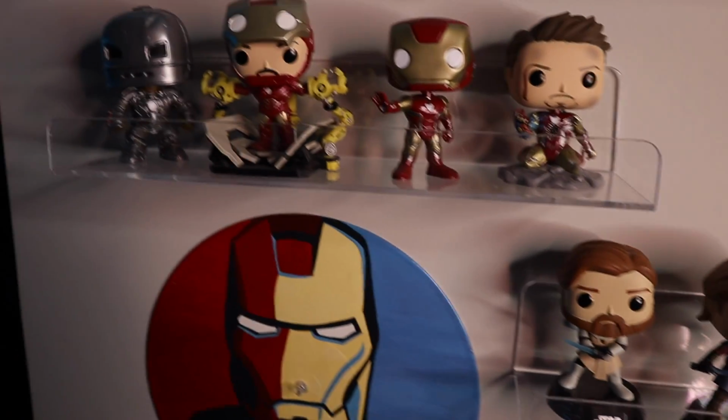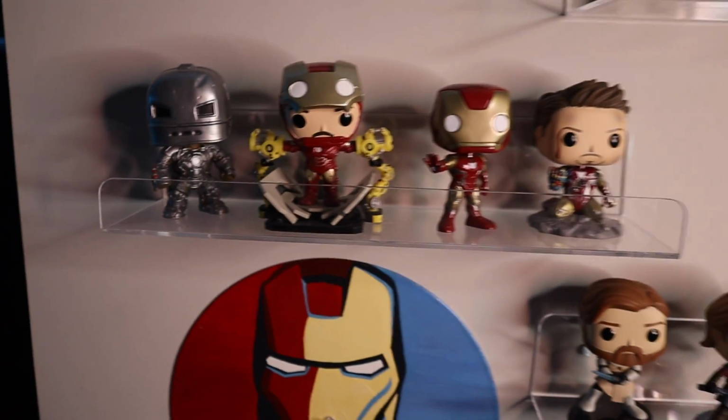Then above the Iron Man vinyl, I've got an Iron Man section that's like the progression of the character through the MCU.